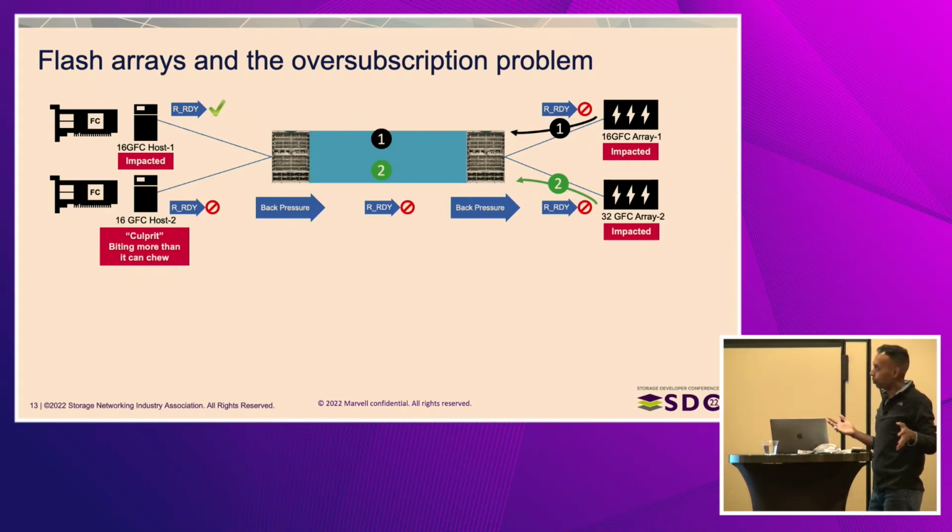Now, pre-fabric notifications, this was almost invisible to the SAN administrator. He would only come to know about it after host 1 is running an application at lower than its capacity. And when he notices the drop in performance, the first reaction is to assume that something is wrong with host 1. But in this particular case, host 1 really is not the culprit. He's just a victim of something that started off because host 2 was talking to a faster target, and he was biting off more than he could chew.